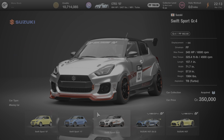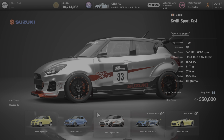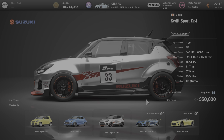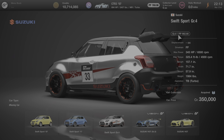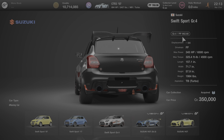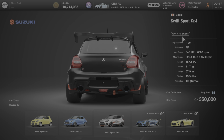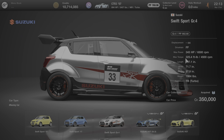Now, this car can only be purchased at Brand Central under the Suzuki dealership in Japan, and it costs 350,000 credits. We're going to go over some of the specs now. So this car comes stock with 662.68 performance points. I can't really say stock because it is a race car, but there are some parts that you can add to it at the tuning shop that we'll get to later on. But it comes from the dealership at 662.68.